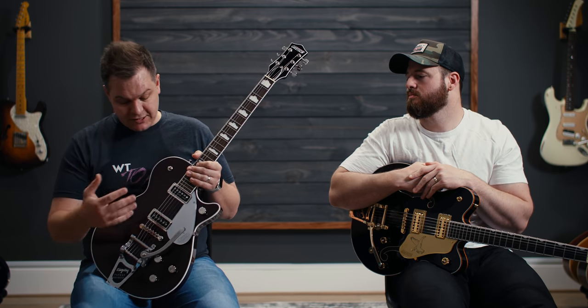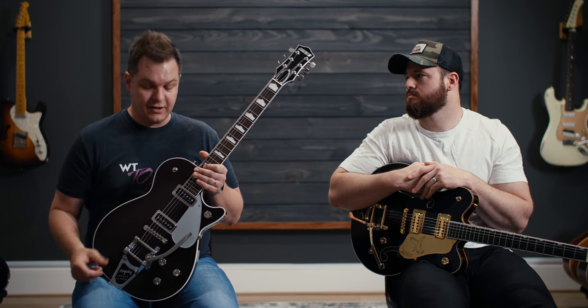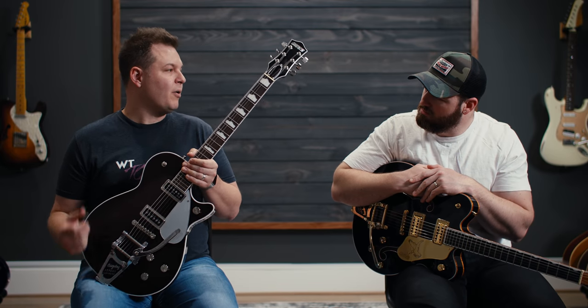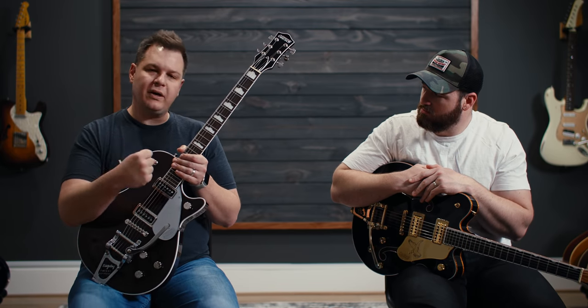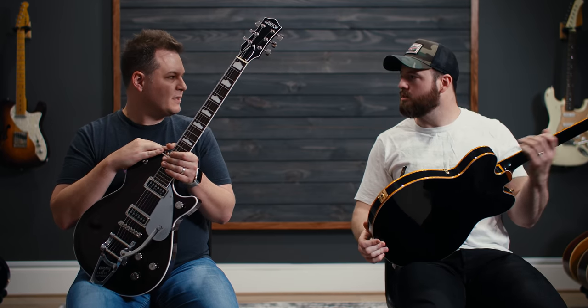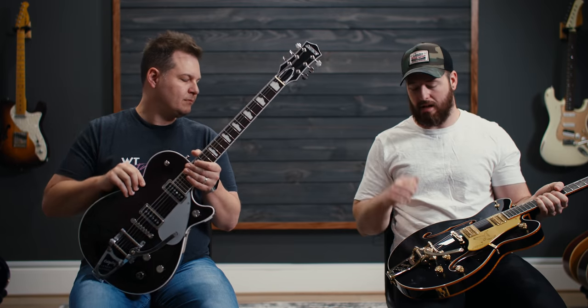A few more things that you get with most every Gretsch. It's a Fender scale length, 25.5-inch. And the Bigsby tailpiece is a big part of the sound too. Not just the way it feels and plays, but the tonal characteristics. It does something, the Bigsby, because the strings are attached to it.